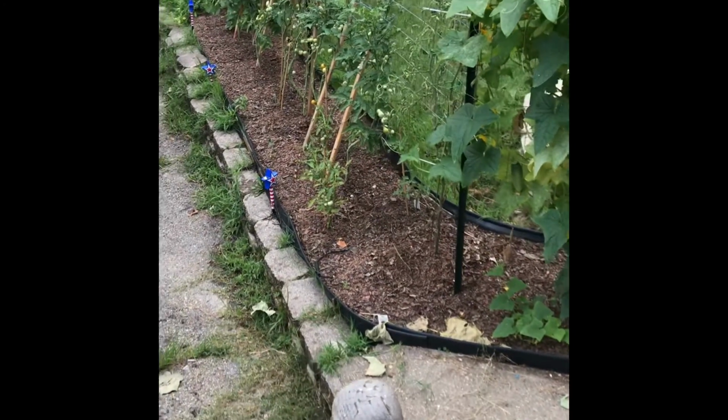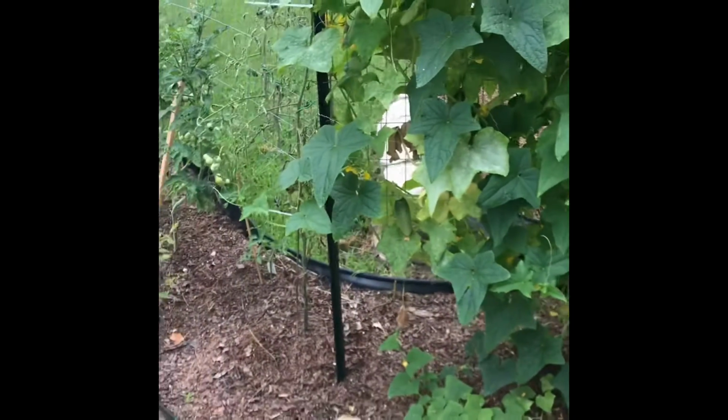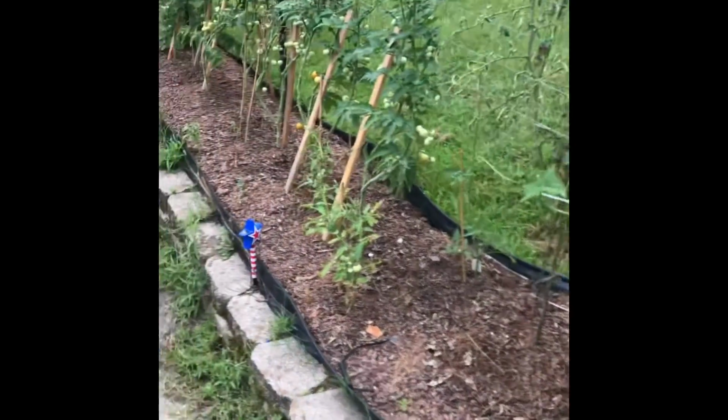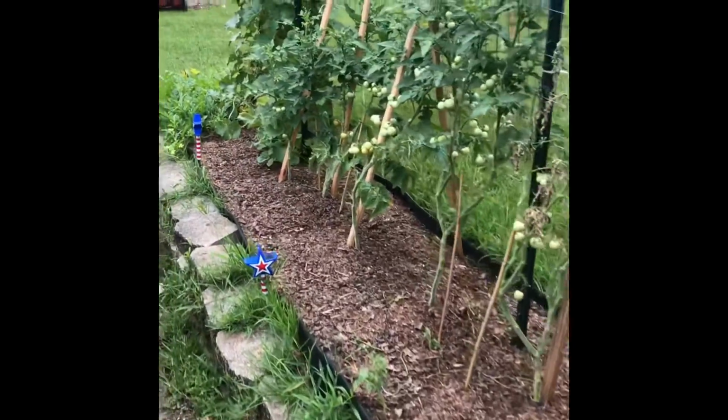Alright. Thought we could do a little garden tour since it's still cool out. And I'm going to take my coffee and let's go for a walk. I'm so excited about these tomatoes. They're doing so good. Look at all those cherry babies.